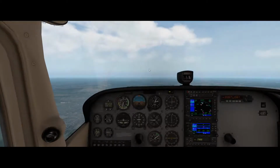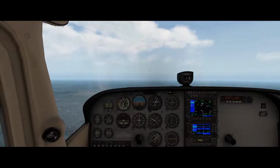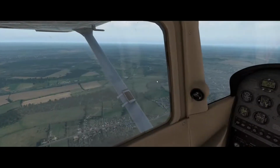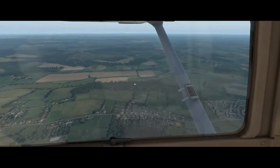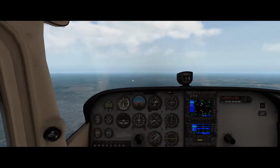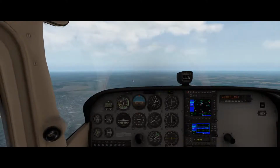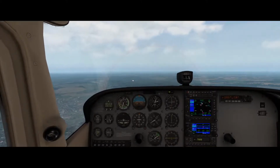Actually, coming up to Amersham, so we'll sort of follow the 413 down here. Back in the really early days, you would be following roads, rivers, railway lines, that sort of thing. But to do it properly, you do need a chart. I have an expired chart now. We've got VFR nav on the iPad, which does have the actual charts you could use.